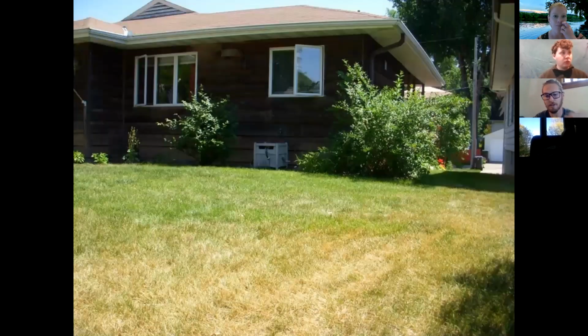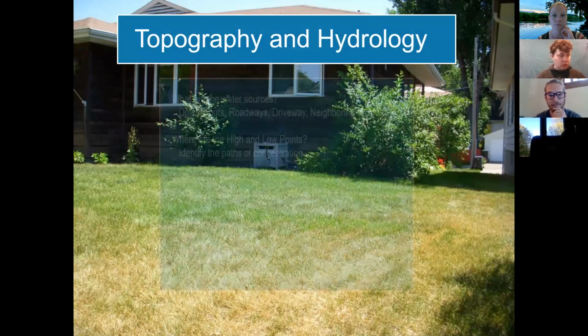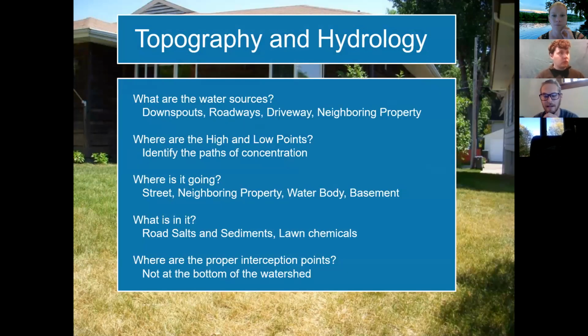And also looking at how water moves across your property, the topography and hydrology. You know, where's water collecting? Where do you have slope in your yard that can direct water to areas where you want it to go? And where's it going to end up? Is it going to end up in the street where it's going to flow down to a storm sewer? Is it going to flow down to a ditch in the backyard? Those are all really good things to keep in mind.